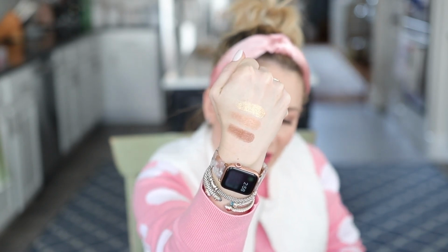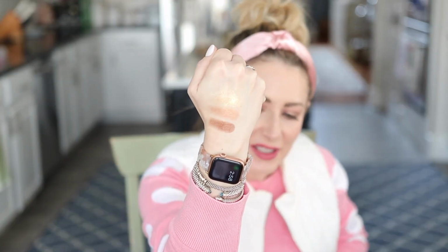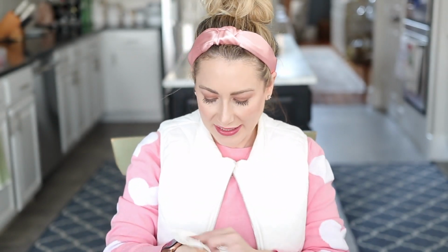I kind of wish I had gone with a different choice. This one came out much warmer than I thought it would. That's kind of one of the hazards of ordering online. I think they're beautiful shades. As we get farther into the winter and I am paler and paler and not using my self tanner on my face, I find that the really warm shades, it's too much of a contrast between my skin and the eyeshadow color, but I do think these are beautiful, and I do want to get another one.